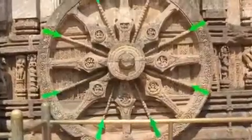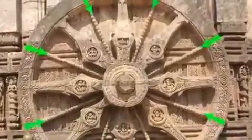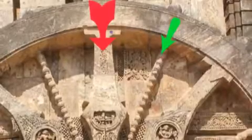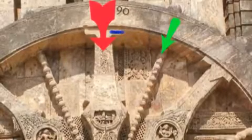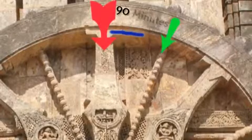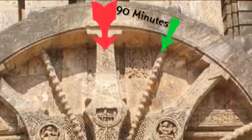There are 8 minor spokes as well. Each minor spoke runs exactly in the middle of 2 major spokes. This means that the minor spoke divides 3 hours in half, so the time between a major spoke and a minor spoke is an hour and a half or 90 minutes.